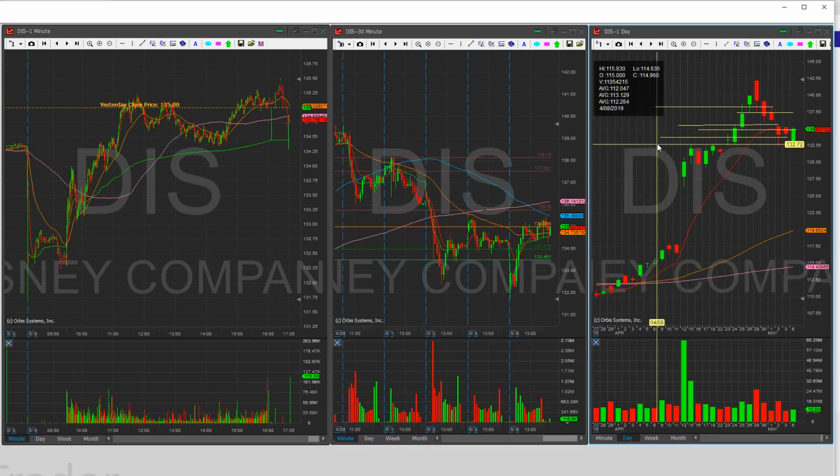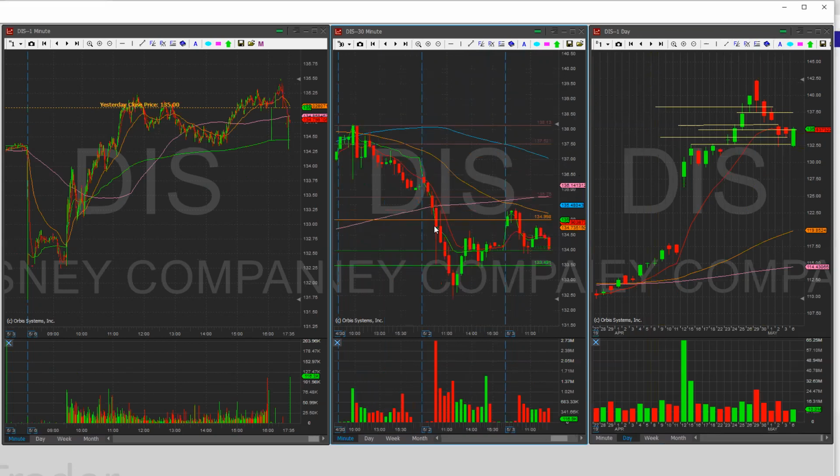33.50s, 32.50s. Why did I pick 33.50s? Oh, it was this candle right here. This massive dip, and then it got bought right back up, right? Look at this volume here. And then when it came down some more and reclaimed, it bounced right off it.